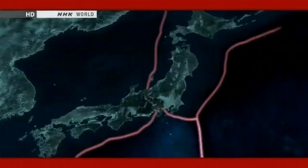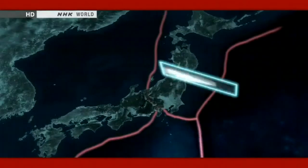Because the crustal movements are different than usual, the force that's applied to the fault changes. It becomes likelier that an earthquake will happen there. This is what Nishimura believes is the relationship between earthquakes and the upheavals on the surface.